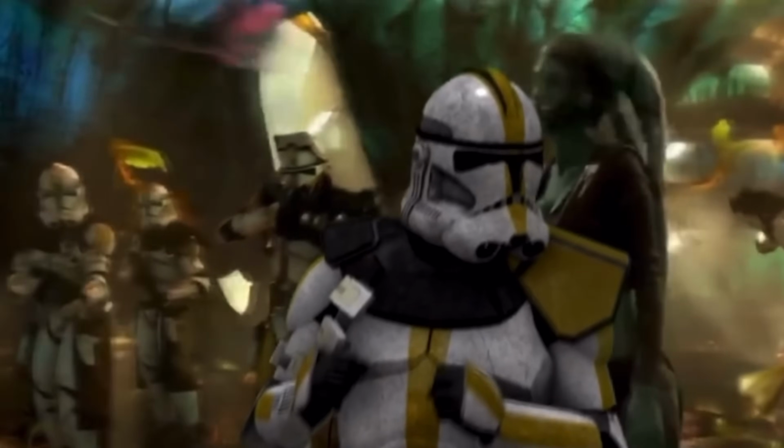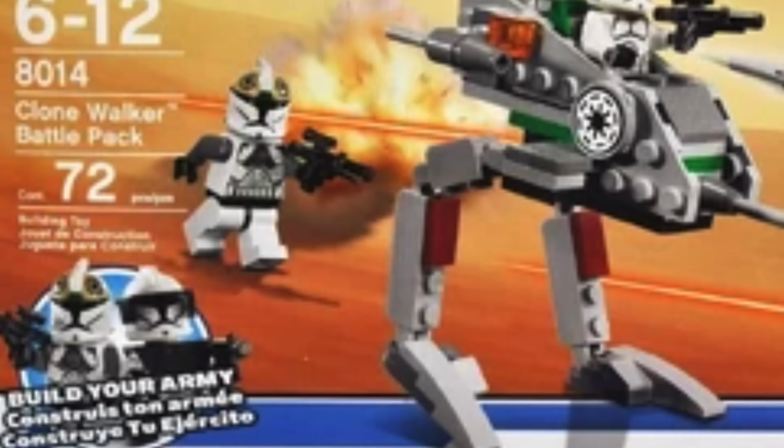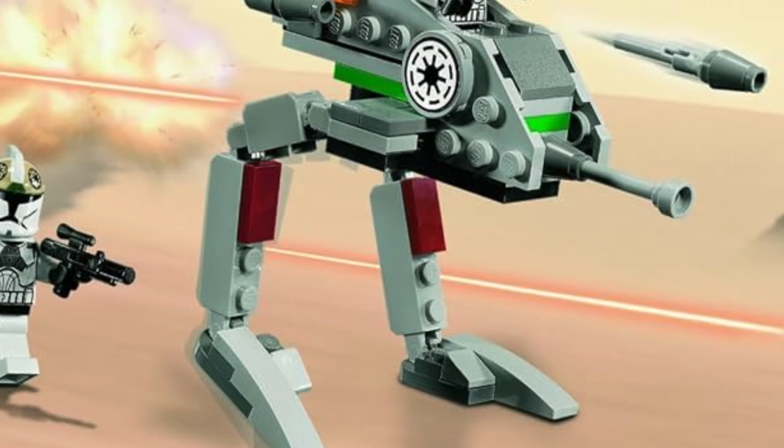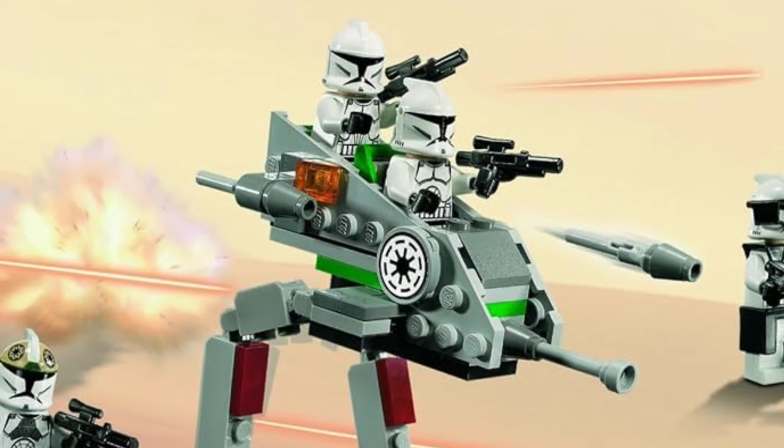We already have those Galactic Marines confirmed, and now with a 327th battle pack incoming, LEGO is actually kind of running out of new clone legions that they could make. But also, the Clone Walker battle pack from back in 2009 is still arguably one of the cleanest and best clone battle packs ever released, so getting the AT-RT little build updated is really quite neat. And if that wasn't enough, this battle pack gets even better because it's going to combine with another big playset that's releasing later in the summer.